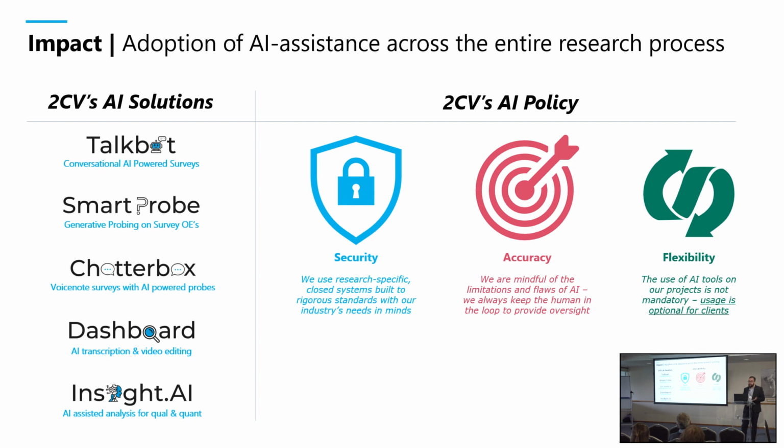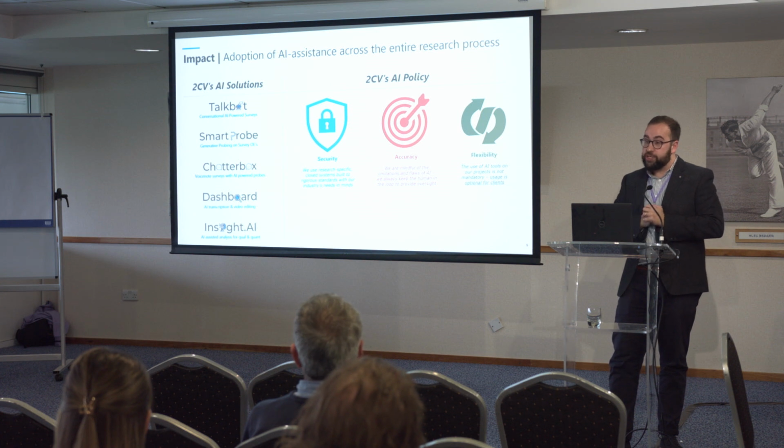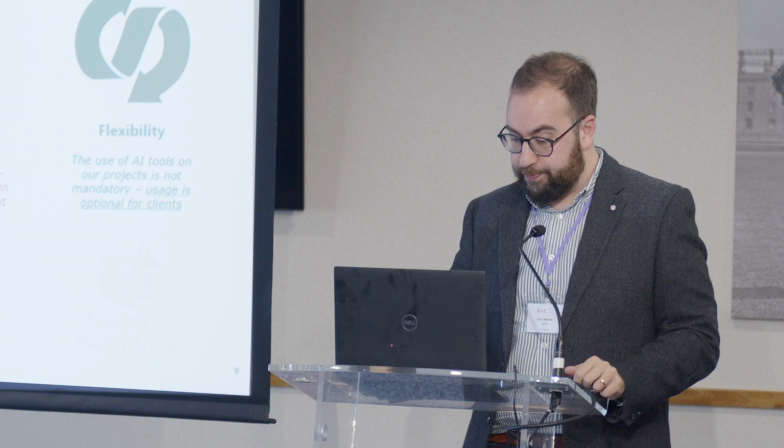And flexibility. The use of AI tools is not mandatory. A lot of clients will have differing rules about how they're allowed to use AI and how their suppliers are allowed to use AI. So we are flexible in the way that we use it. Not everyone has to use it.